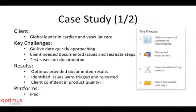And so what we did was we fired up our iPads. We have iPad 1 up to the latest iPad and the iPad mini, and we would launch it on the native browser, run through the test cases. In this case, they didn't have test cases, so we helped them document those, and we can provide documentation and test results at the end that gives their management team confidence in the quality of their product.